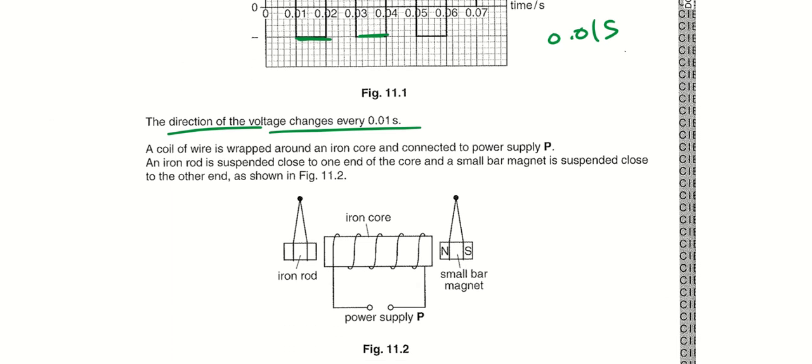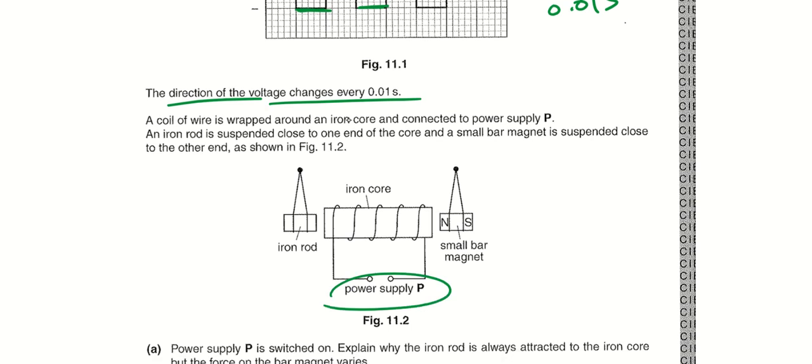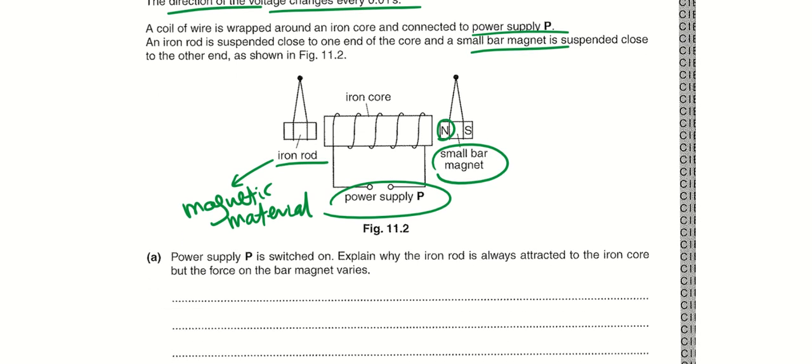A coil of wire is wrapped around an iron core. So this is our power supply that changes direction and is connected to power supply P. An iron rod is suspended close to it. So iron rod, we take it that it is a magnetic material, but not a magnet yet. And a small bar magnet. So this is a bar magnet and this is our north. Power supply P is switched on. Explain why the iron rod is always attracted to the iron core.